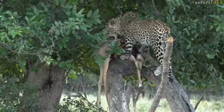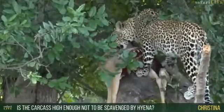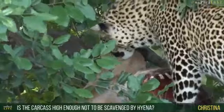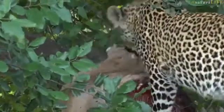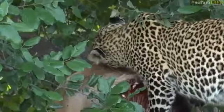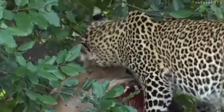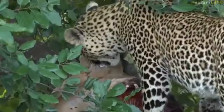I think it is high enough that it won't be scavenged by hyenas. The legs are dangling down, but I wonder, you know what, an adult hyena could probably reach those legs, but you'd find he might try and hoist it a little bit higher. I think as long as he can try and get those legs up a little bit, hyena might be able to just get those legs.